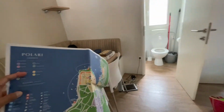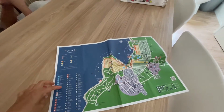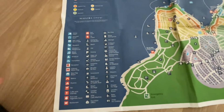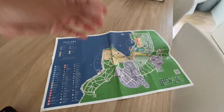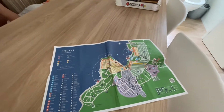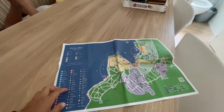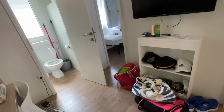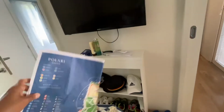Here, this is the Polari campsite. They provide a map when you check in. They have ice cream, a volleyball court, a tennis court. You just have to bring this map with you. If you forgot something, you can do groceries within the camp. You don't need to go out, unless of course you want to explore more of Croatia or go to their city. Otherwise, everything's in the camp.